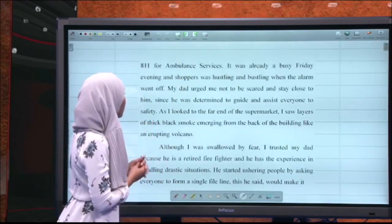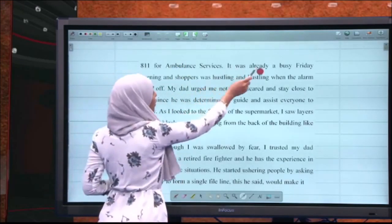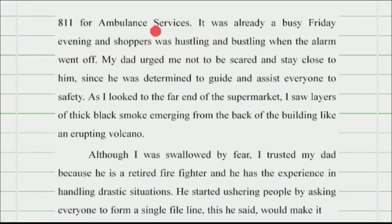I'm looking for another error here. "It was already a busy Friday evening and shoppers was hustling." So shoppers, plural, so it's supposed to be followed by a plural verb. A plural subject is followed by a plural verb, so shoppers were hustling and bustling when the alarm went off. "My dad urged me not to be scared and stay close to him, since he was determined to guide and assist everyone to safety. As I looked to the far end of the supermarket, I saw layers of thick black smoke emerging from the back of the building like an erupting volcano."